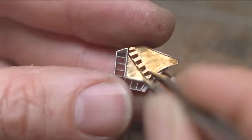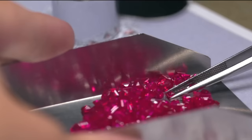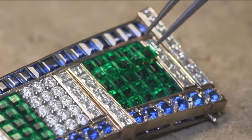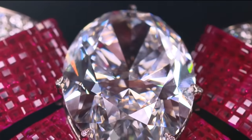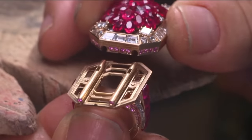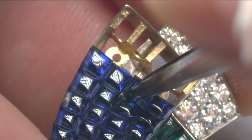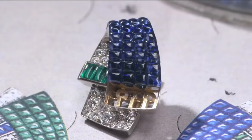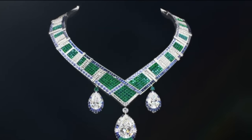And I do apologize for my pronunciation, I am probably going to butcher it, but it's called, or it was called, the Serti Mystérieux, also known as the mystery setting, which allowed pieces to be filled with color by using an abundance of gemstones that were set almost invisibly. There wasn't any visible metal that held the gemstones onto the piece. They almost looked like just gemstones floating in the air, which created some of the most beautiful graphic and bold pieces.